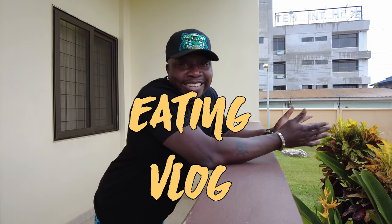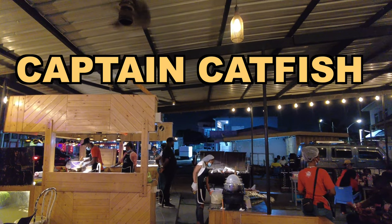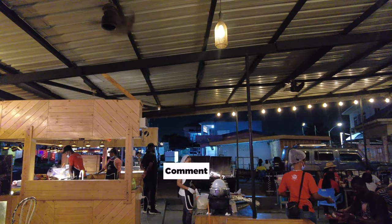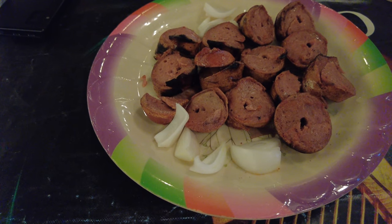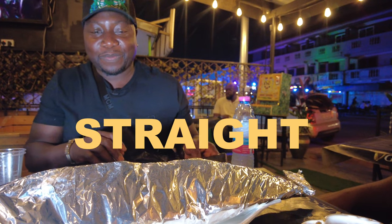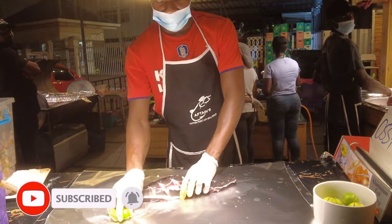Hello, so the plan is to go to this place in Spinter's Road. Spinter's Road is like a neighbor of Tema. This place we want to go is a kind of restaurant where they grill fish from fresh. They catch the fish from the pond, then straight on the fire. I can't wait to get there, but at the moment it's raining and I'm just in the balcony trying to tell you what the plan looks like. So I hope you stay tuned. Hopefully we'll take you there later tonight.